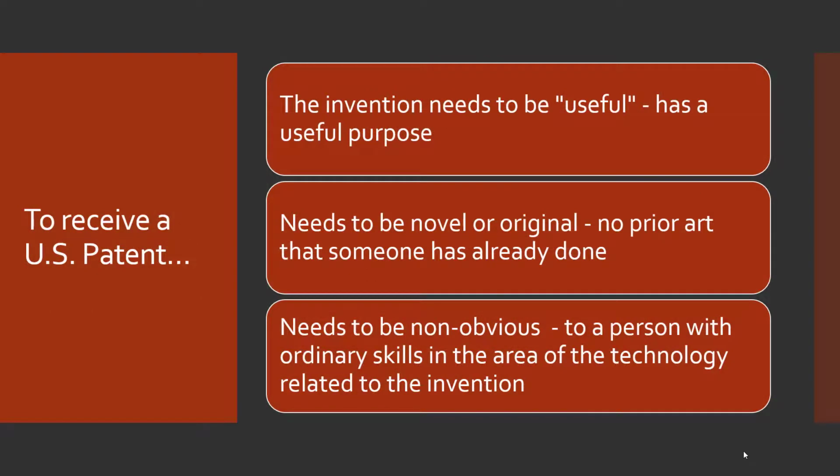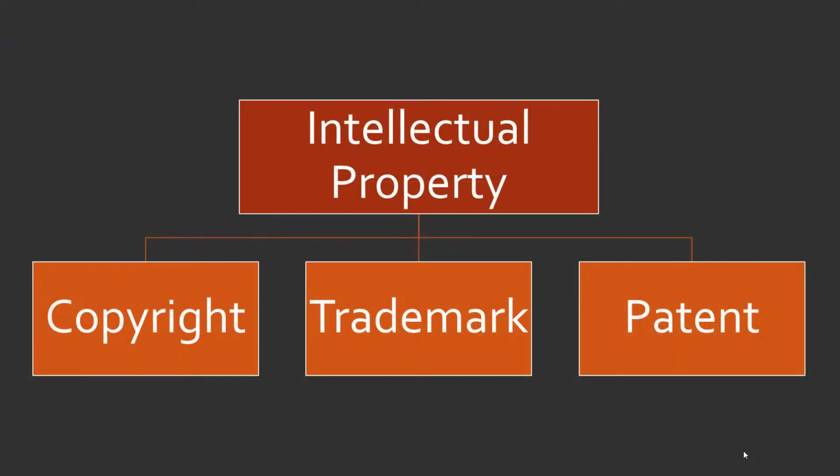So there are three criteria that need to be fulfilled in order to have a patent granted to you in the United States. The invention needs to be useful and have a purpose. It also needs to be novel or original, so no prior art or works basically that somebody else has already done. And it needs to be non-obvious to a person with ordinary skills in the area of the technology related to the invention.